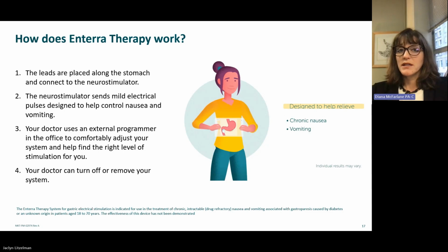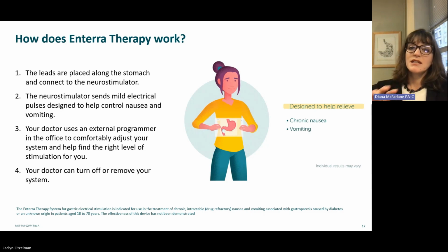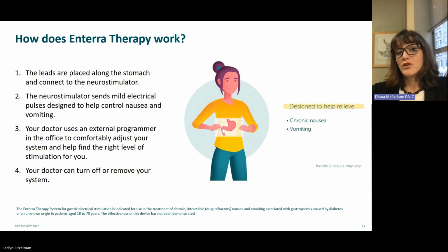Once it's implanted surgically, we can then adjust the device externally with a programmer, and we're going to continue to adjust the device until we reach that treatment endpoint goal of at least 80% symptom improvement with nausea and vomiting. We can turn the device off, and it can easily be removed. There's no permanent changes in the body after removal. It's a fully removable device.